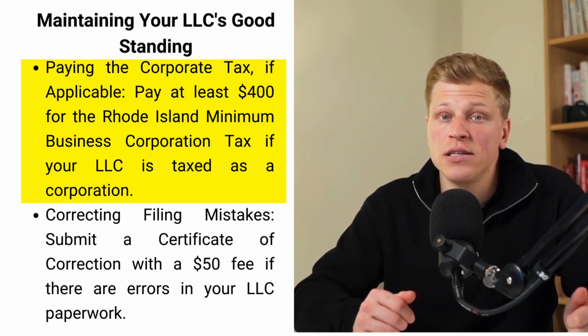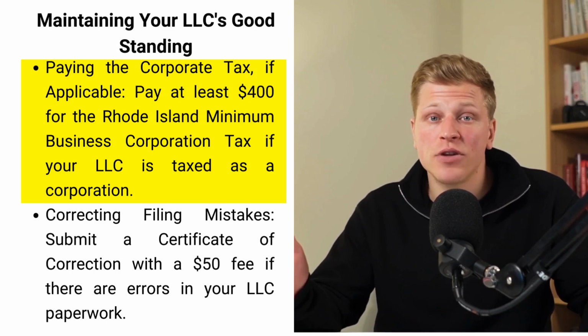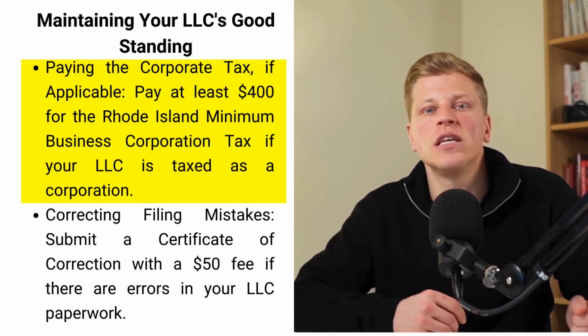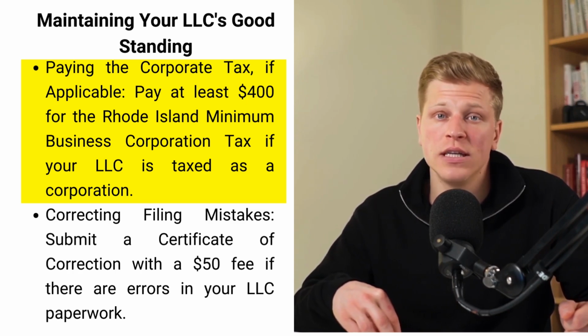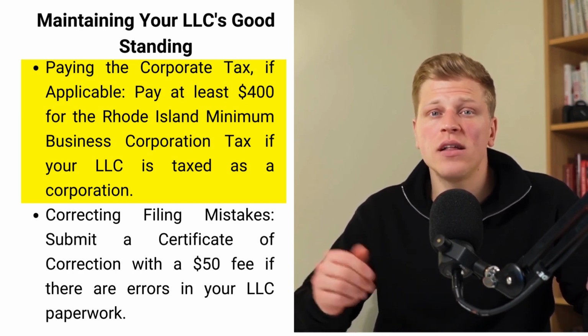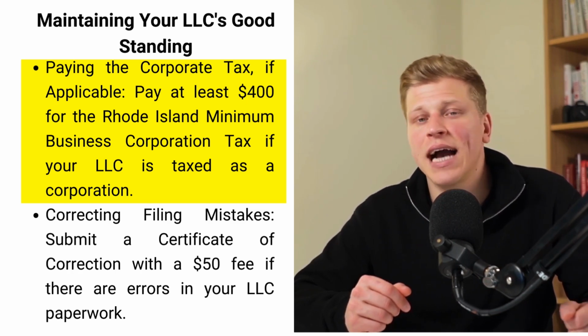But if you decide your LLC should be treated like a big company for tax reasons, you'll need to pay a special tax. Rhode Island asks for at least $400 every year for this. It's called the minimum business corporation tax. This is important to keep your LLC in good standing with the state's tax rules.